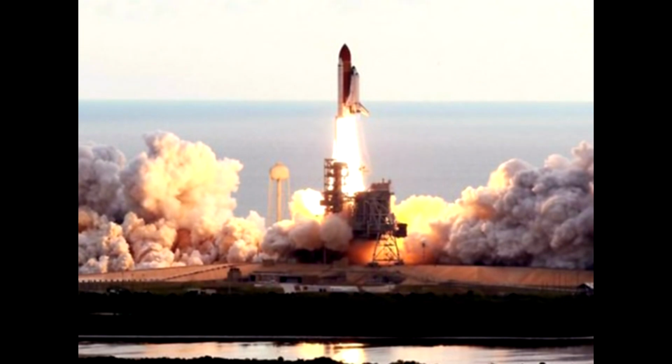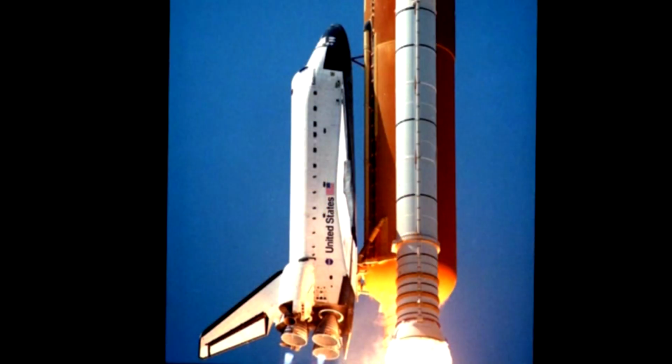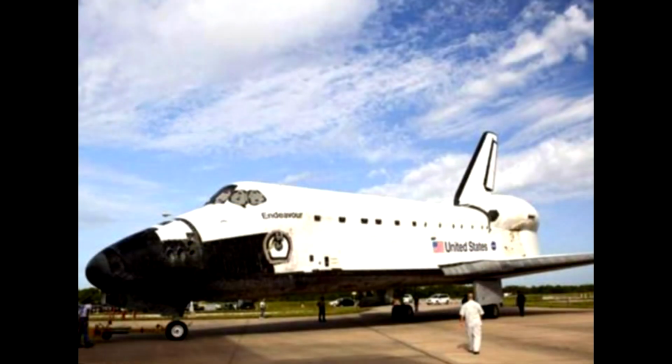Along with the Space Shuttle Atlantis on display in Florida, there are 3 other shuttles around the country on display, including Enterprise in New York, Discovery in Virginia, and here in California, the Space Shuttle Endeavour. When Endeavour retired in 2011, it was decided that this shuttle would be permanently showcased in California, where it was built. That retirement flight was something special.